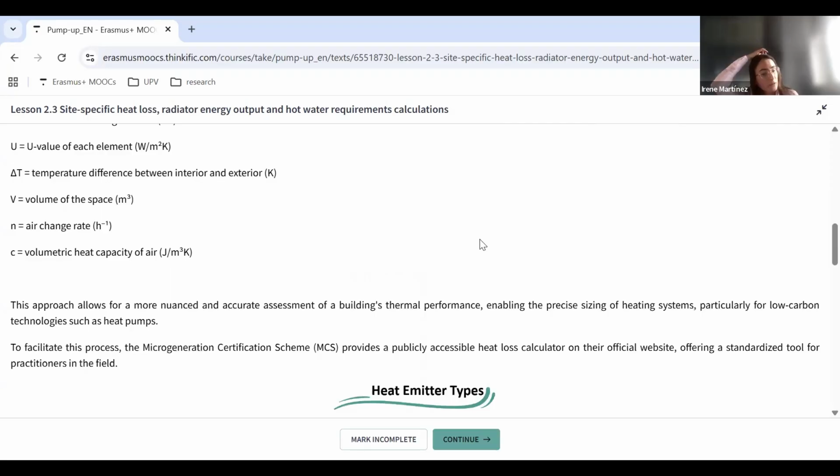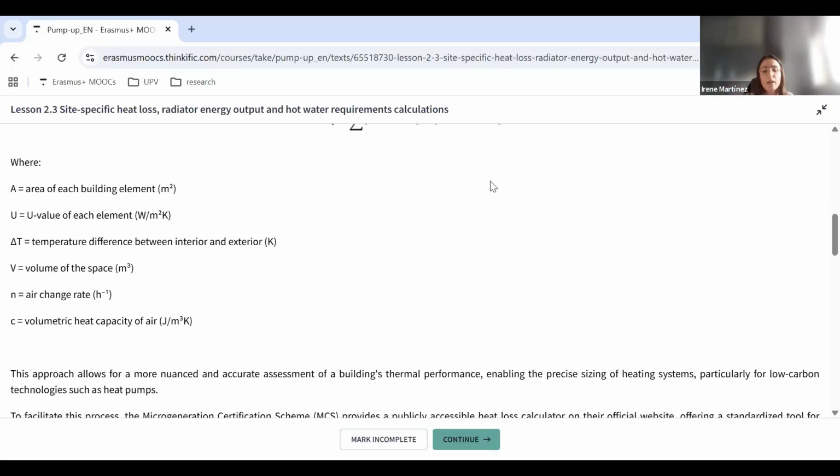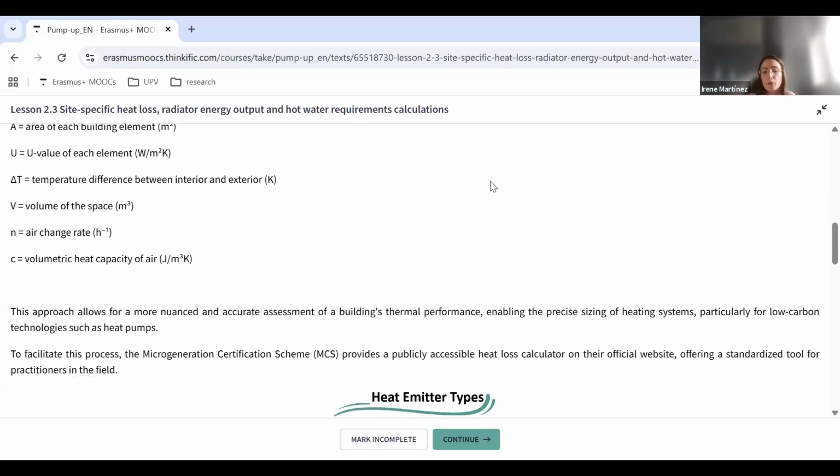And then the total heat loss is the sum of both terms in this equation, and this calculation must be performed room by room and then aggregated for the whole building. In order to facilitate this process, there are website tools that provide heat loss calculators, and this is one of them, Microgeneration Certification Scheme. And it's very useful because it also has reference tables, for example, U values.